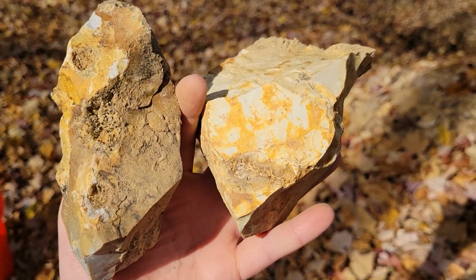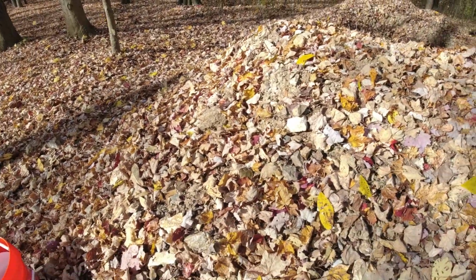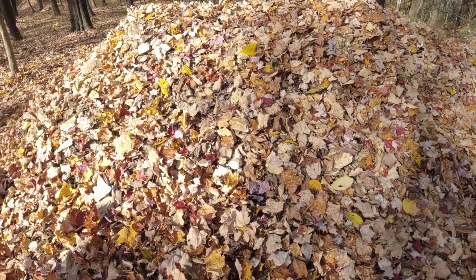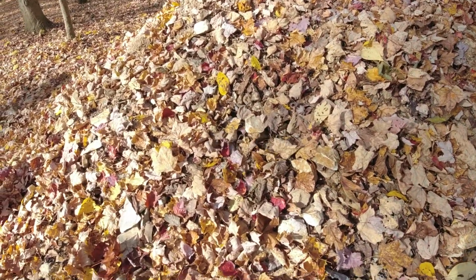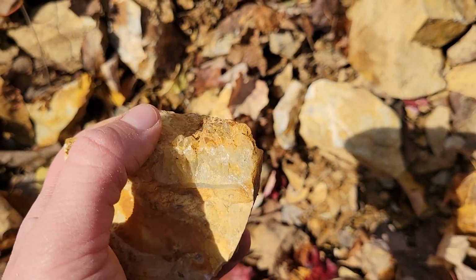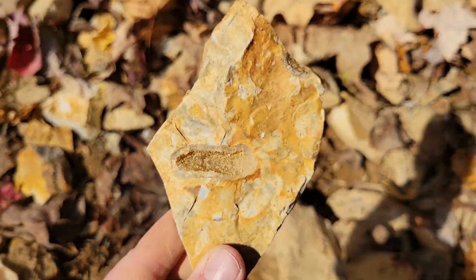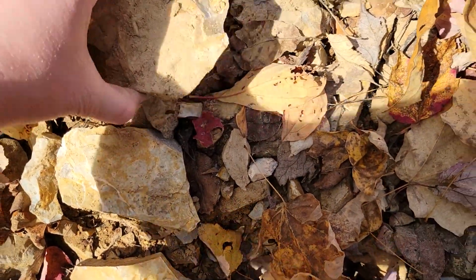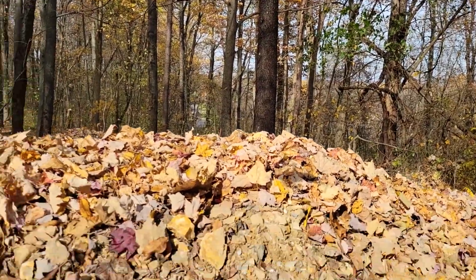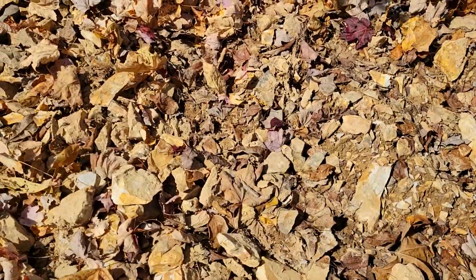I'm finding a lot of crystal pockets today. So I think we should have brought a little baby leaf blower with us because everything is covered in leaves today. Look how deep this crystal pocket is. That's cool. And then we got another one in here and over here. So one way to get rid of all the leaves is to fly a drone over them, I guess.